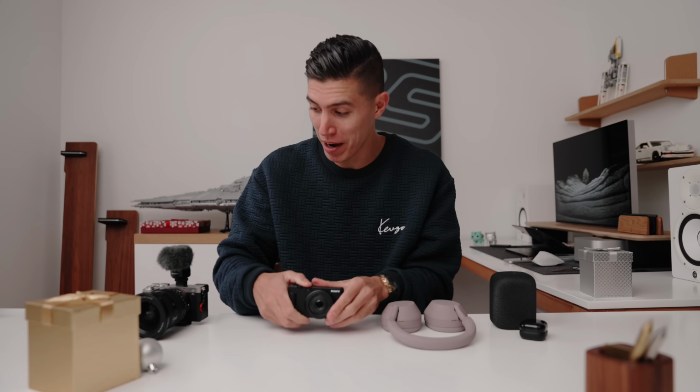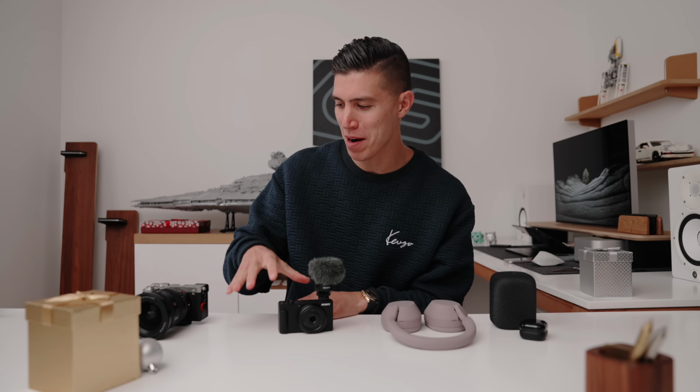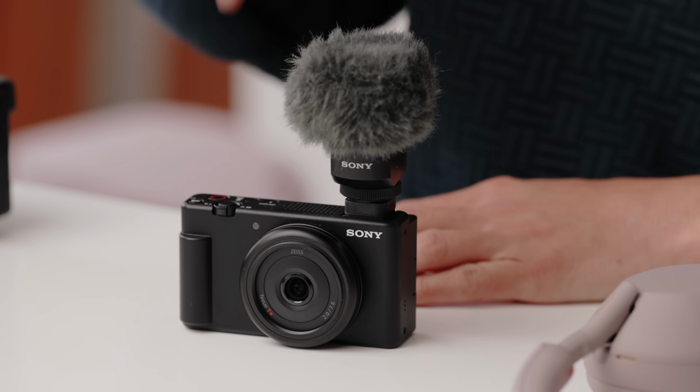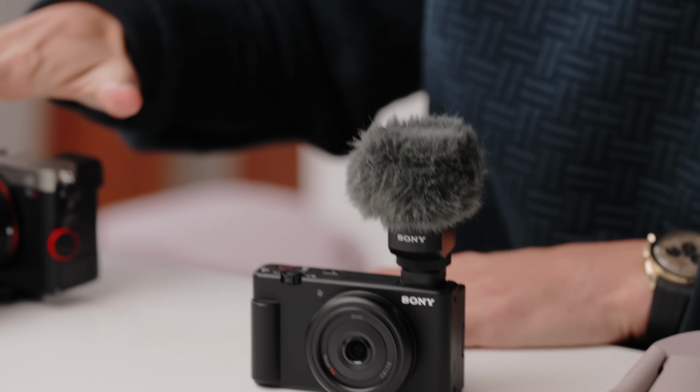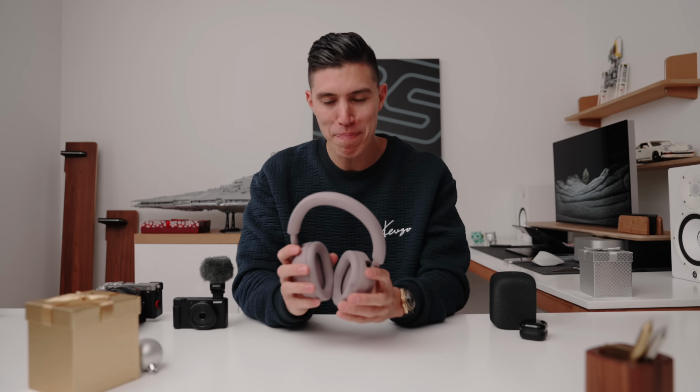You can still plug in a microphone, like this can actually slot into here. They kind of joke around the best camera is the one that you have on you. This fits into your pocket, whereas this does not. So these are my two camera options. Next is a pair of headphones.